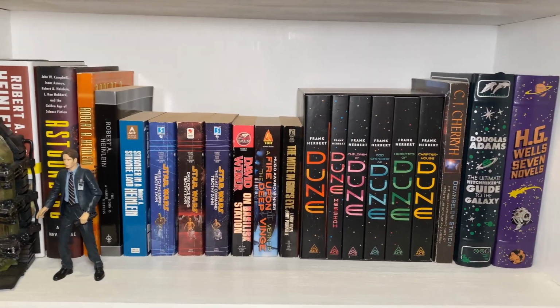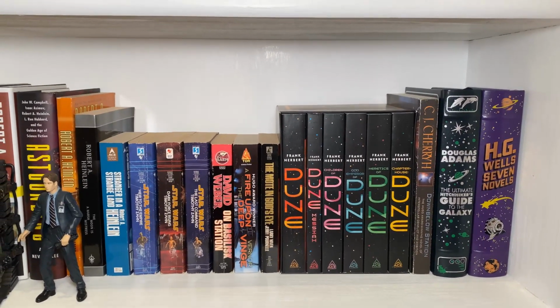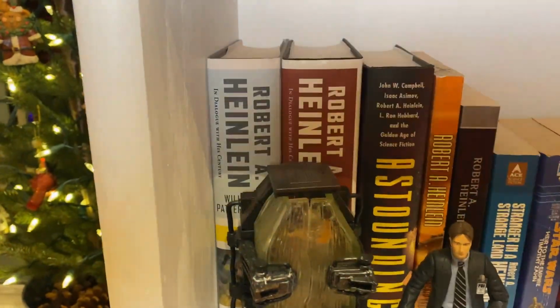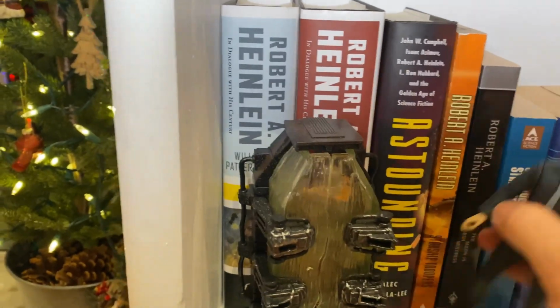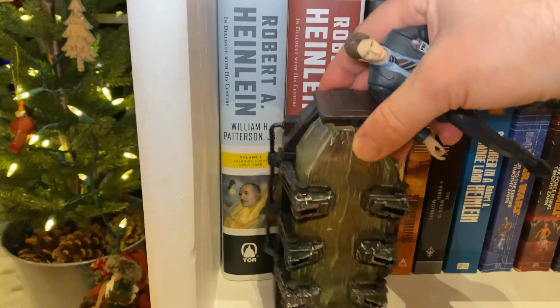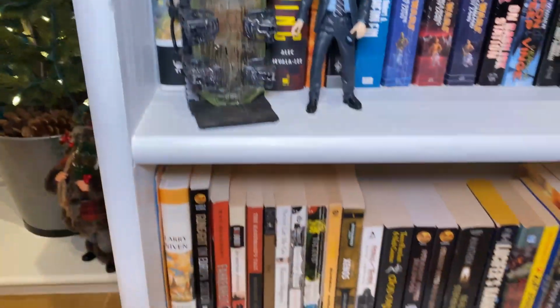C.J. Cherryh's Downbelow Station, one of the best sci-fi novels I've ever read. Got the Barnes & Noble Classics, H.G. Wells and Douglas Adams there. Robert Heinlein. This is the Robert Heinlein shelf as well, one of my favorite authors of all time. And you can see there the biography of Robert A. Heinlein, a rare treat there with the 2-volume hardcovers.